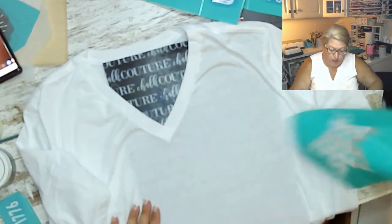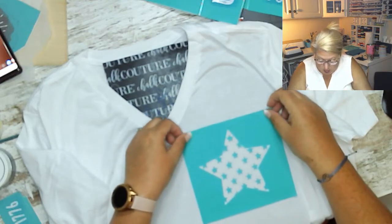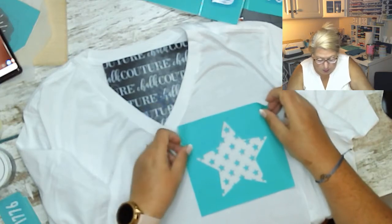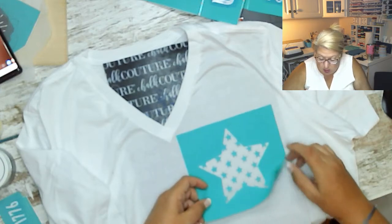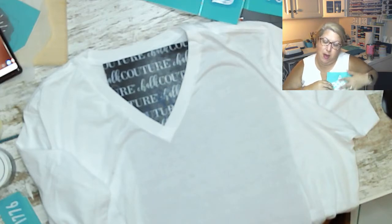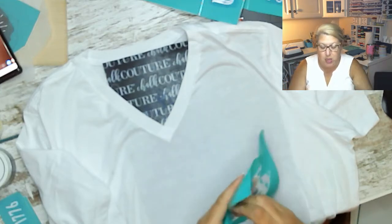And I'm just not going to fuss over that because I've used these so much that they are a-okay. And I just want to bring it up kind of where my star is, just under that V and over enough. Because if I have it here like on my shirt, I would want it up this way. So you've got to imagine how you'd want it, you know?